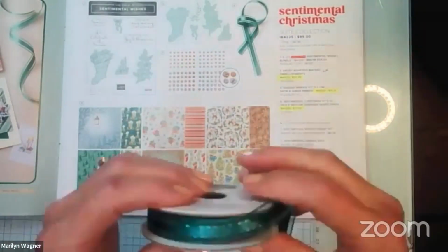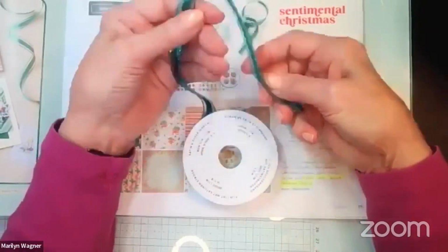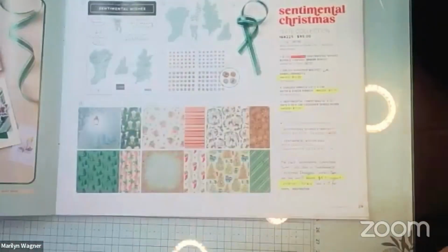And the other thing I have with that is the ribbon that goes with that suite. Very soft, going to be easy to tie bows with. Great to have in your collection.